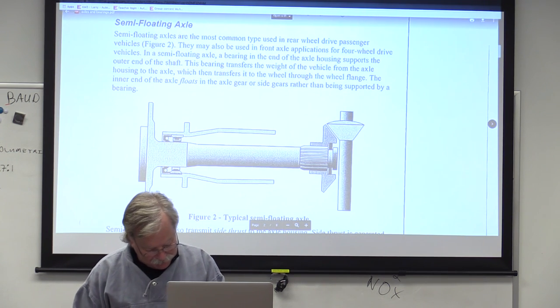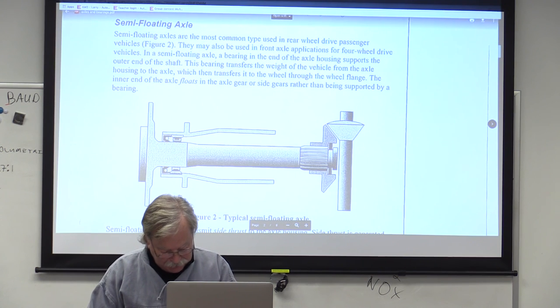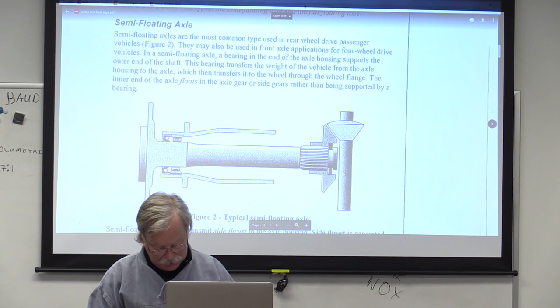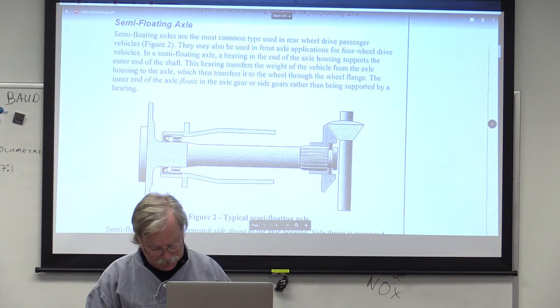Semi-floating axle bearings. There are three different types of semi-floating axles, each distinguished by the type of axle bearing mounted inside the housing. The type of bearing also determines how the axle transmits side thrust to the axle housing.